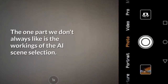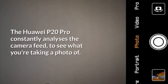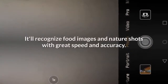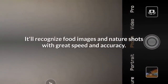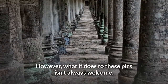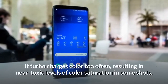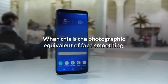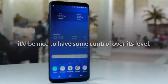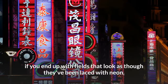The one part we don't always like is the workings of the AI scene selection. The Huawei P20 Pro constantly analyzes the camera feed to see what you're taking a photo of. It'll recognize food images and nature shots with great speed and accuracy. However, what it does to these pics isn't always welcome. It turbocharges color too often, resulting in near-toxic levels of color saturation in some shots. When this is the photographic equivalent of face smoothing, it'd be nice to have some control over its level. You can switch it off entirely, though, which might be an idea if you end up with fields that look as though they've been laced with neon.